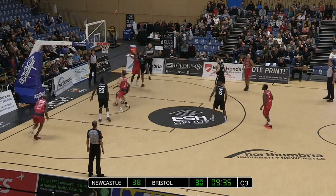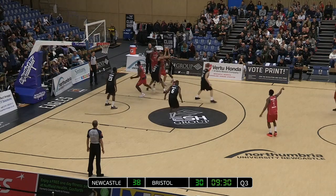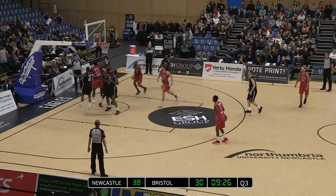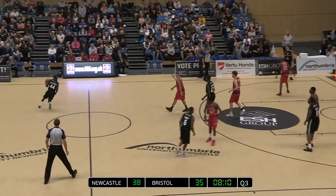Street finds Dozy, and there's a nice 2-point jump shot, but it's just off. But Vega gets the offensive rebound, and he finds Dozy inside, and Dozy powers up and can't make the layup first time, but he makes it the second time. First points of the second half to Bristol.